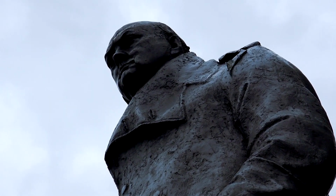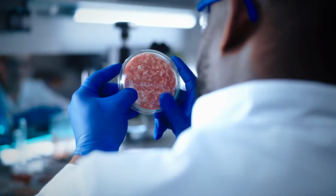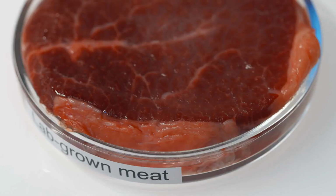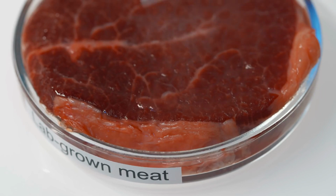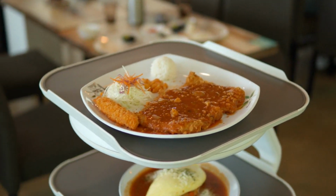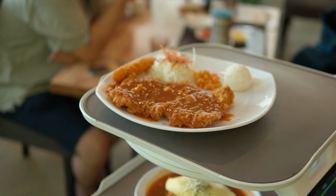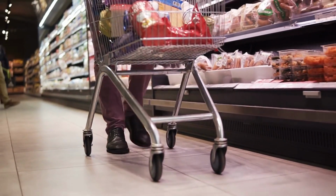While Churchill's time prediction was a bit optimistic, those days are now here. Will artificial meat be sold in supermarkets? Artificial meat is an innovative technology that has the potential to revolutionize the meat industry in recent years. Grown from cells in the laboratory, it is offered as an alternative to the environmental and ethical problems of traditional meat production. So when will artificial meat be sold in supermarkets?